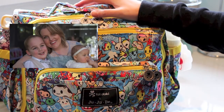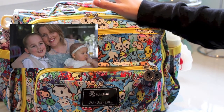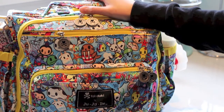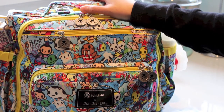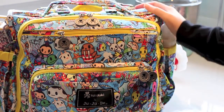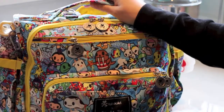Nicola, my 6-month-old, and Luca, my 4-year-old's everyday needs, and that includes snacks, change of clothes, a few little bits and pieces for playing, like a few cards, a few texters, that sort of thing, as well as my personal stuff. So it's a great everyday bag. I absolutely love it. I'm going to be using it a lot, but I think for traveling I'll be looking at getting the Be Prepared.